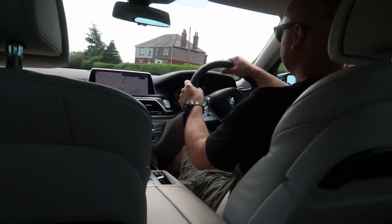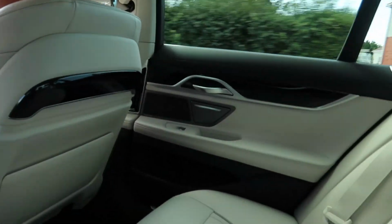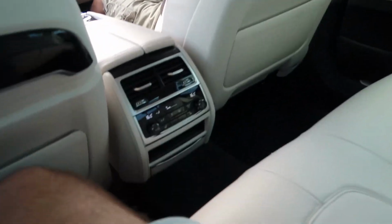I am in the back of the BMW 730D, and boy is there a lot of room back here.